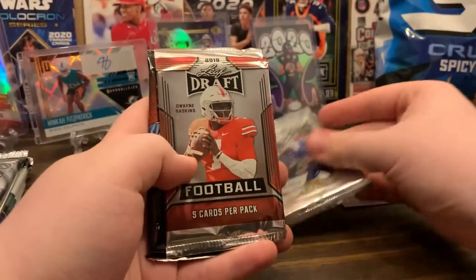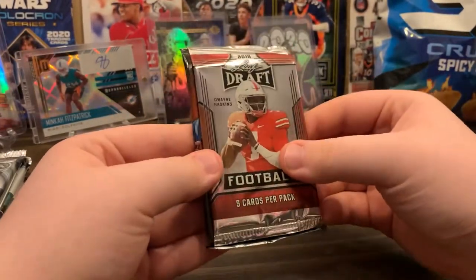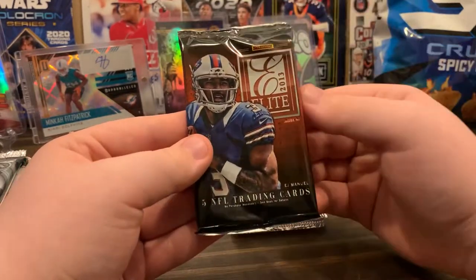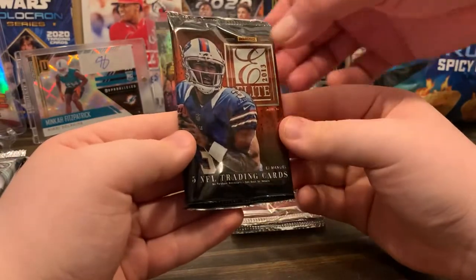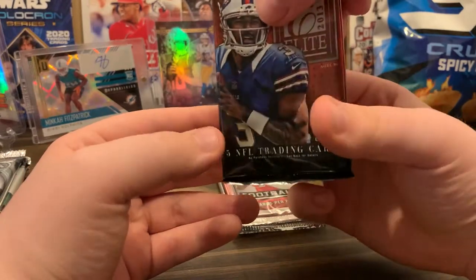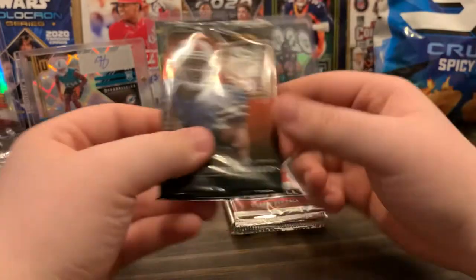Oh. 2019 Leaf draft. Leaf got us again. Dwayne Haskins. And then... Ooh. 2013 Elite. Is that the same dude? Yes, this is EJ Manuel. Now, we will notice this, if you can... I don't know if you can see it. It's pretty bent. It's concave. Yeah. I guess that's what happens to these cards, but they should be all right, though.